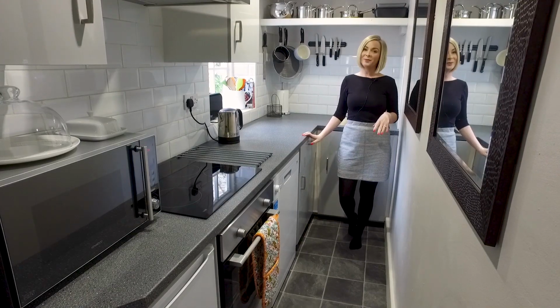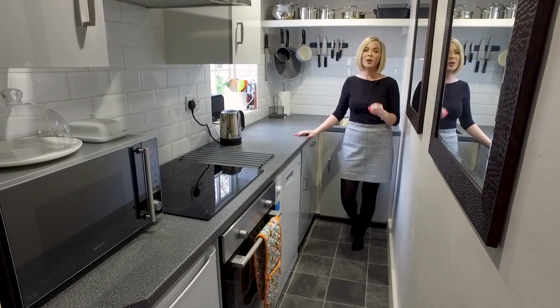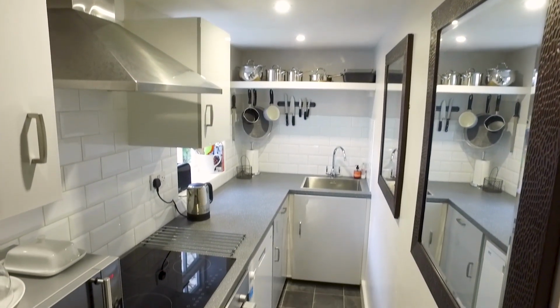Leading through from the dining room, I'm now in the kitchen. It's again beautifully presented and newly fitted. It has the addition of an electric oven and hob, stunning views onto the courtyard, and there's extra storage here for a dishwasher or a fridge freezer.